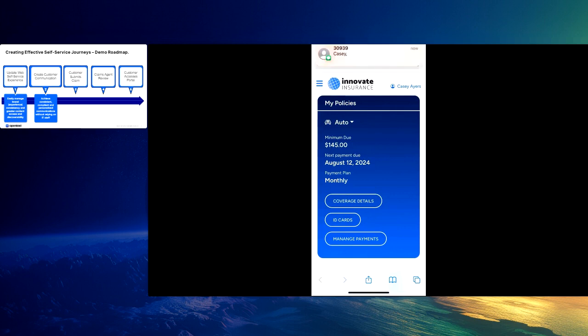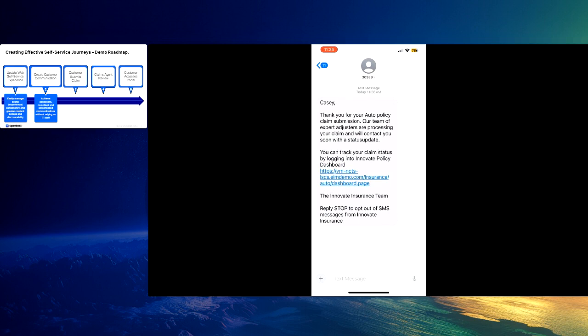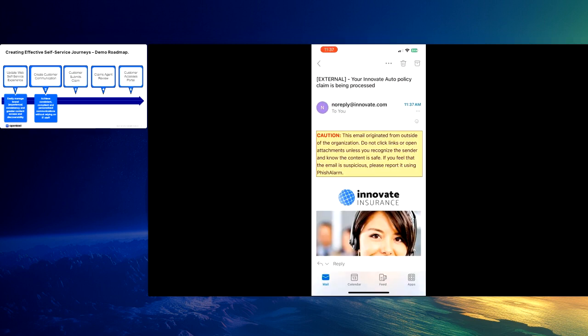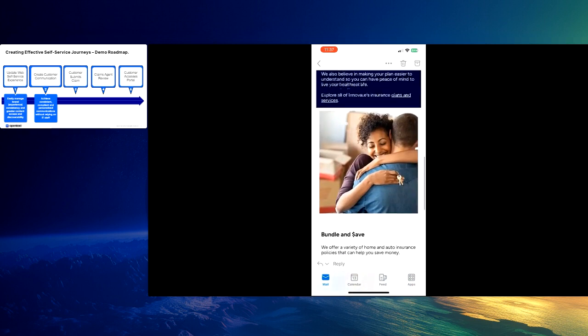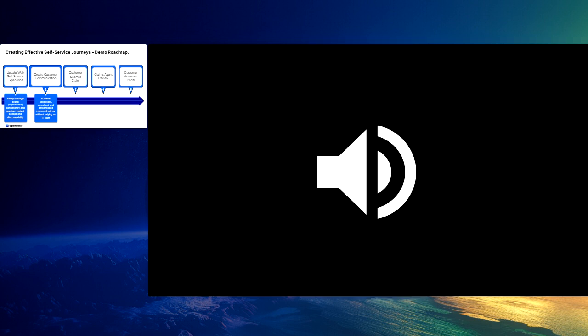Now, first off, we're going to over-communicate. Send an SMS that his claim is in progress and has a link to the portal and the ability to manage notification preferences in case he doesn't want all this notification. He's also going to receive an email. So here's the email that Kate worked on earlier as confirmation that his claim is in progress. Has the same link as the SMS, can take him to the portal.